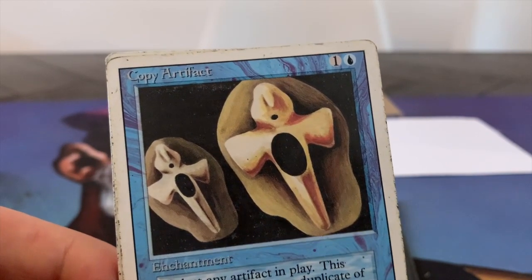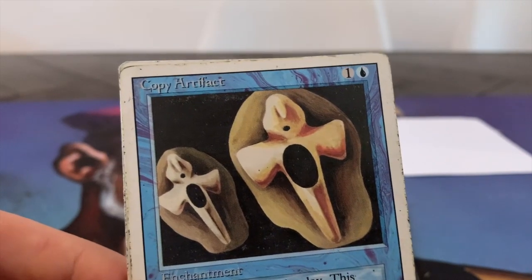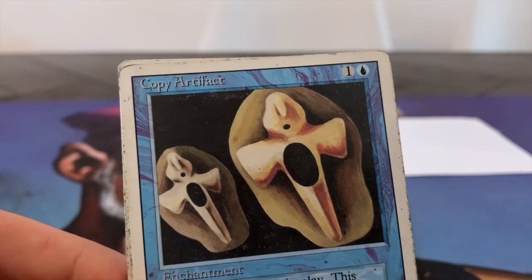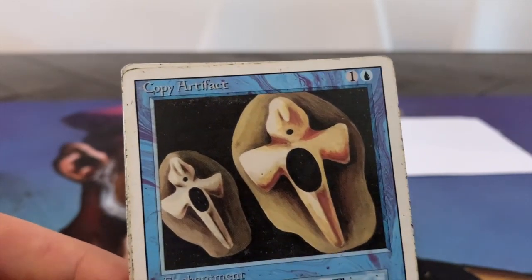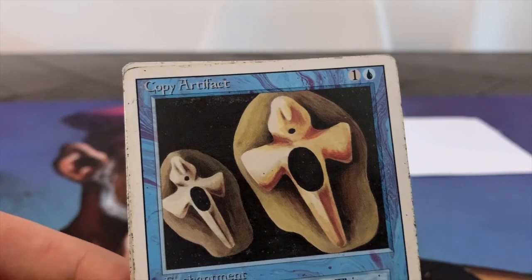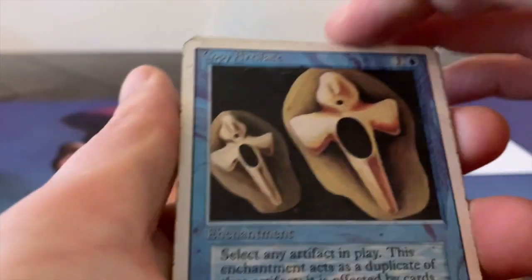And I already had two revised Copy Artifacts. So I decided, you know what, let's just buy these two, rip the band-aid off quickly. So I just have them in my collection, because I knew I almost have everything times four in Revised. And if you don't have Copy Artifact, that would just be very annoying.